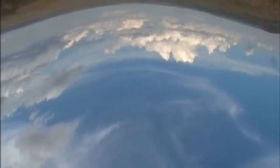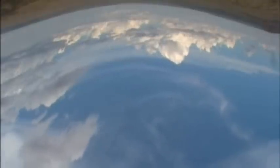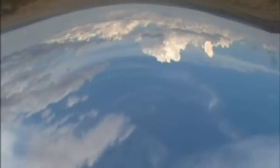I seem right in the sky here. It seems like the height is huge. Coming face to face with the infinity of light-filled space that surrounds us was like being an astronaut without ever leaving the ground. This is an amazing sight.